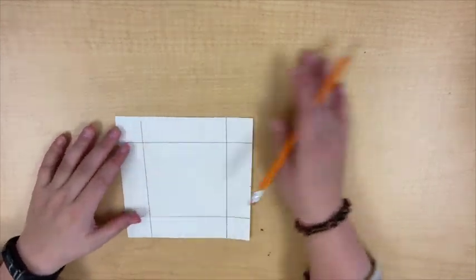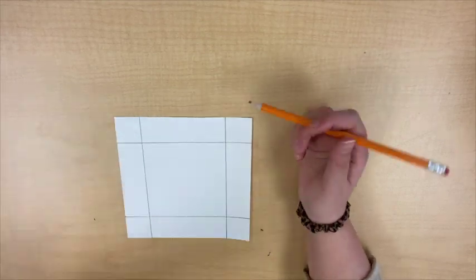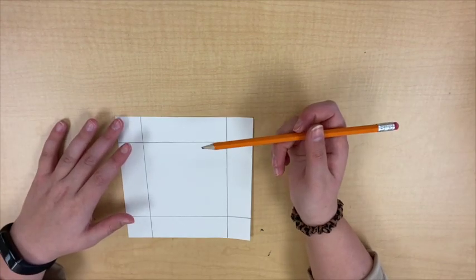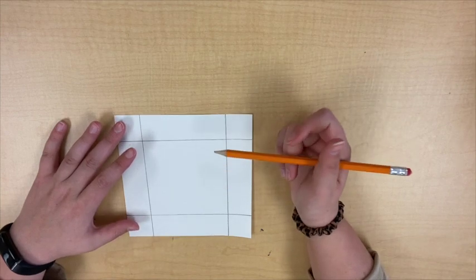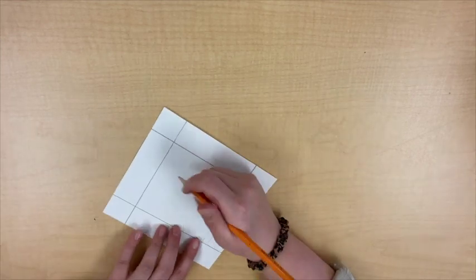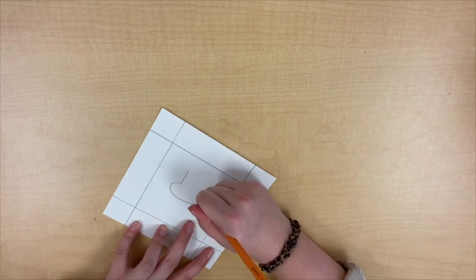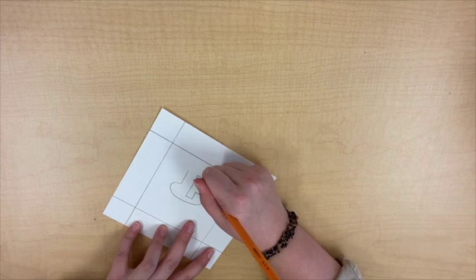The next thing that we're going to do is start to create our illuminated letter, or decorated letter. Now I want you guys to use the first letter in your name. So if your name is Bobby, you would use the letter B. If your name is Megan, you would use the letter M. My first name is Grace, so I'm going to use the letter G. And I'm going to draw a bubble letter G in the middle of my paper where the big square is.